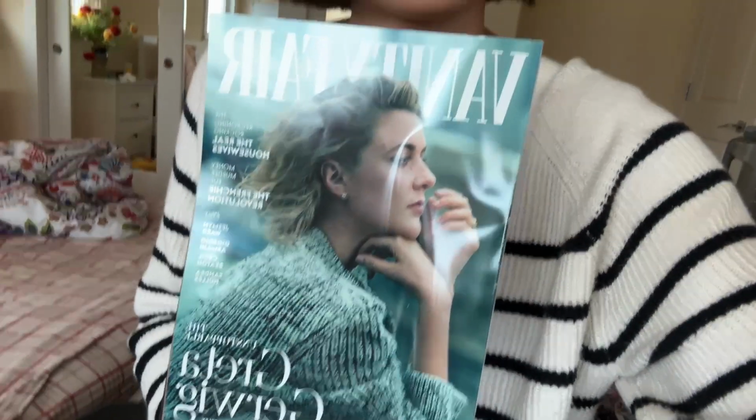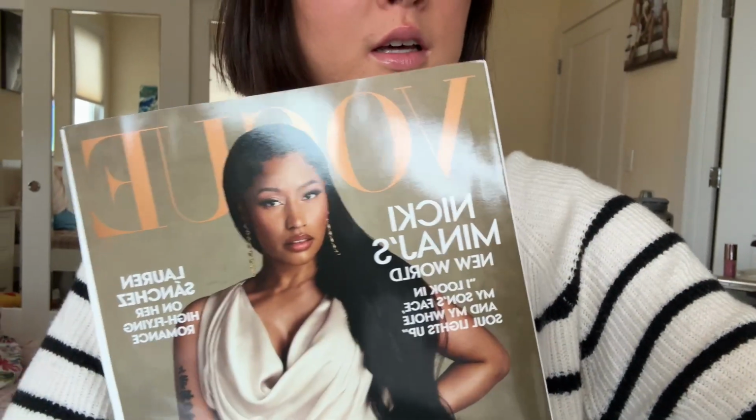Okay, I am back from Target and CVS and have all of my stuff. So I picked out two magazines. One is the Vanity Fair, and then one is Vogue with Nicki Minaj on it. But right now I am gonna add some photos from Pinterest onto a Google Doc and print that, so that way I have more of a variety of photos.